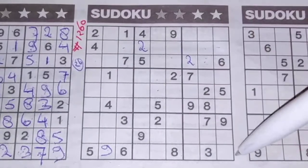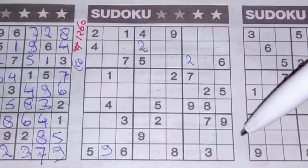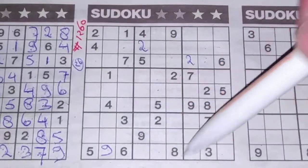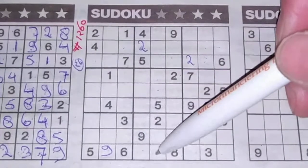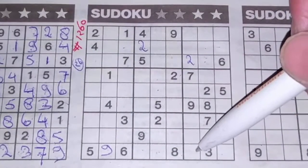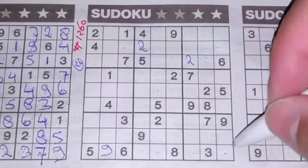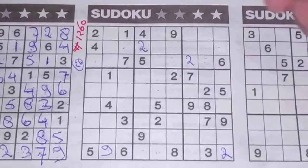In the last row, 4 missing numbers. One of the missing numbers is 2. We see here 2 in this big square. So no 2 in these two boxes. The 2 could be here or could be there. We see here 2, no 2 there, 2 should be there.